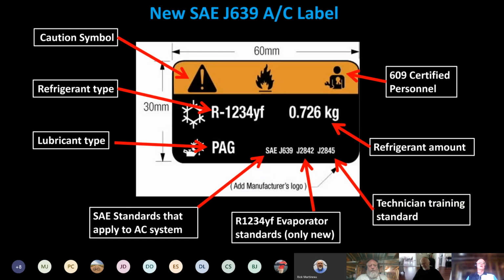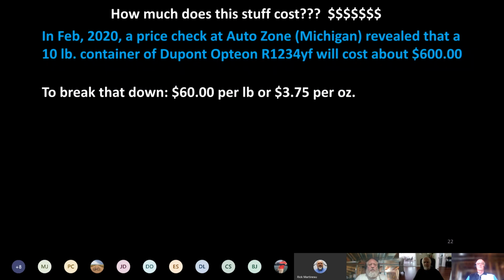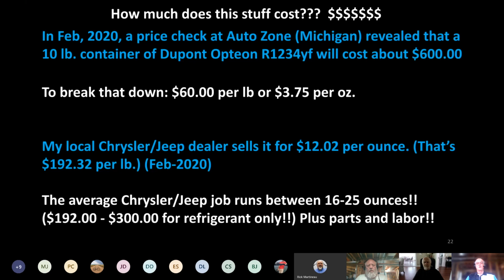How much does this stuff cost? Well, in February of this year, I did a price check at my AutoZone. 10 pounds would cost me $600. That's $3.75 an ounce. My Chrysler dealer told me they charge $12.02 per ounce, and a typical job running out of a Chrysler dealer is 16 to 25 ounces, so that's almost $200 to $300 just for the refrigerant plus parts and labor. A $1,000 AC ticket is not uncommon today, especially if the car has been in an accident.